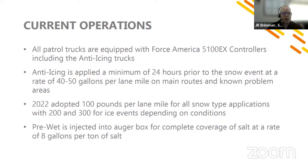With anti-icing, we're consistently seeing that we're doing one less pass for sure of applying the salt, because we were getting better breakage off of the surface from the bonding event. So again, anti-icing, we feel, has been a big help.